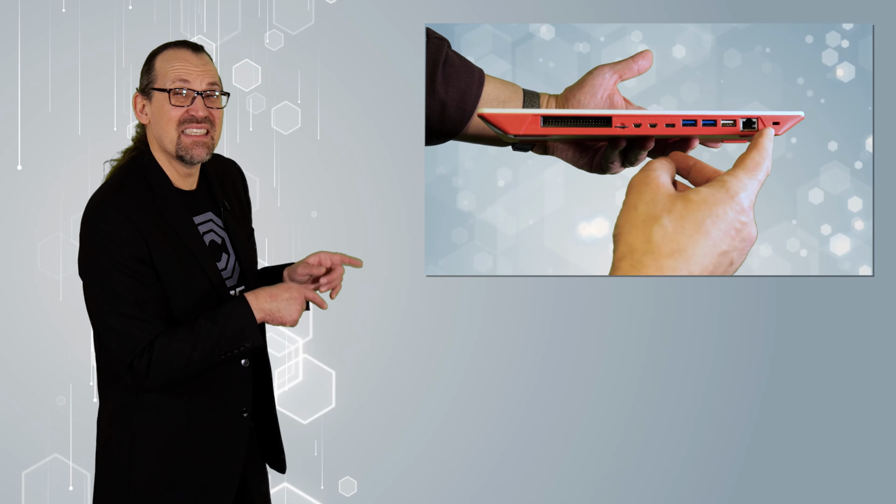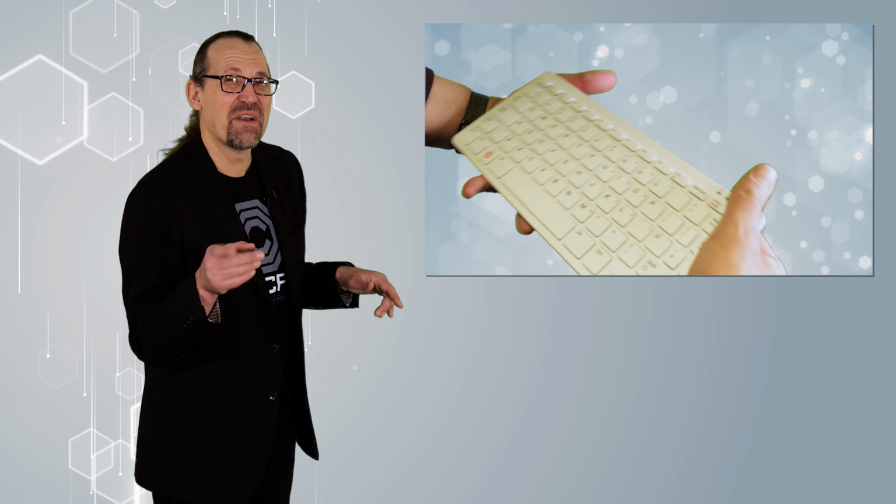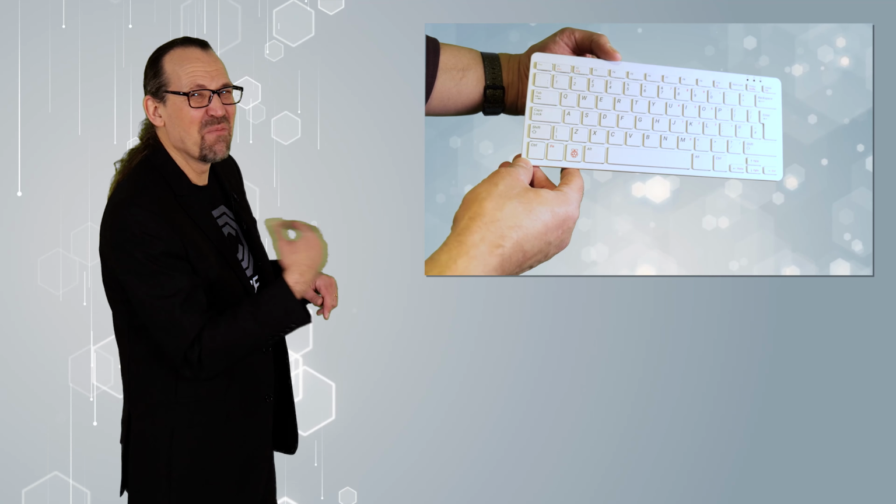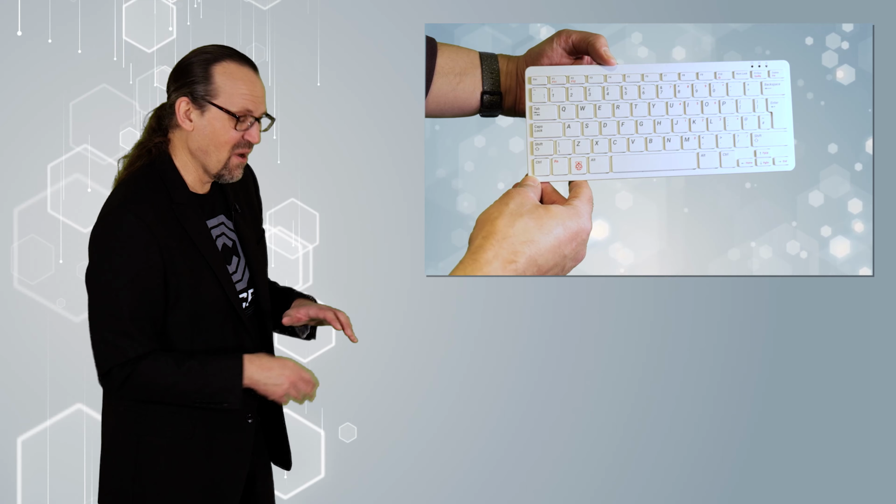Now, the problem with this is it's a bit technical to set up, and I would argue if you're the kind of person that would be able to set one of these up, you don't need me to tell you that this is a good device for you, right? You kind of already know. So I just wanted to mention it because it's a cheap option and it's there.